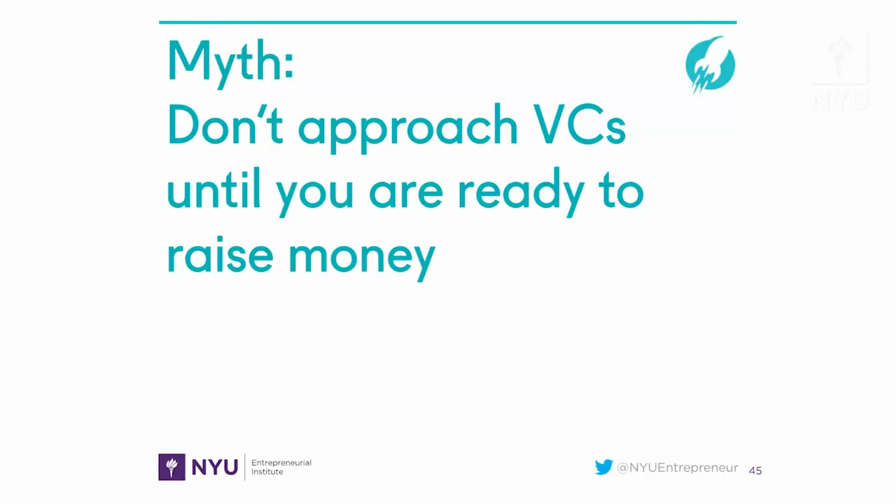We had folks from Two Sigma here 3 weeks before that. There are always folks coming in and out of our programs because they want to meet you guys. That's why they speak at panels. That's why they tweet. That's why they blog. So they want to be out there. They want to be visible. Now, another myth, though, is that you don't approach VCs until you're ready to raise money.